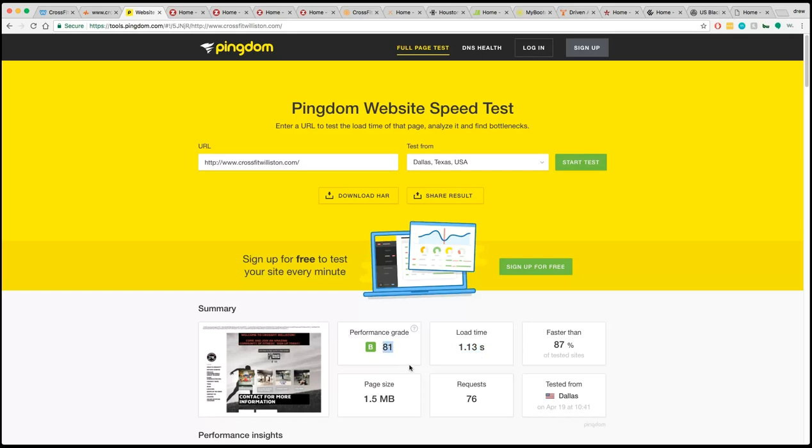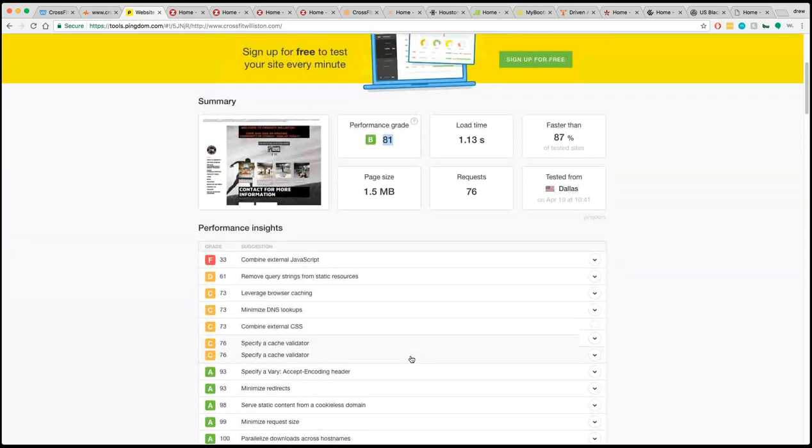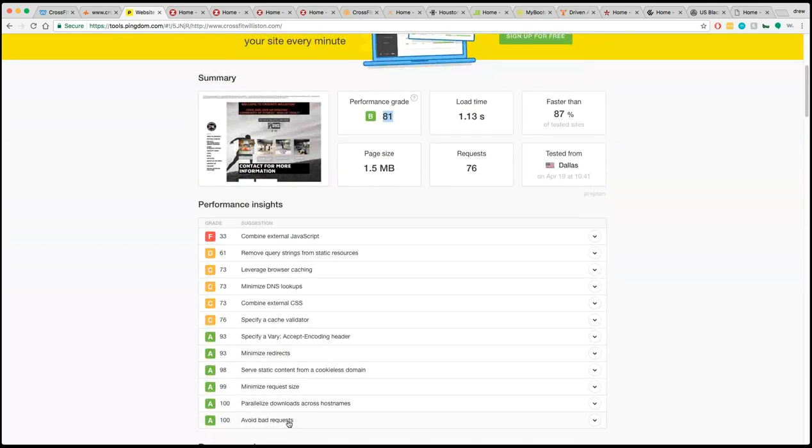The other number I want to draw your attention to is this 81. This is a score out of 100, and this is telling us the performance grade. So I'm going to scroll down a little bit, and you're going to see why it's an 81. So we have quite a few A's. We have an equal number of C's, D's, and F's.